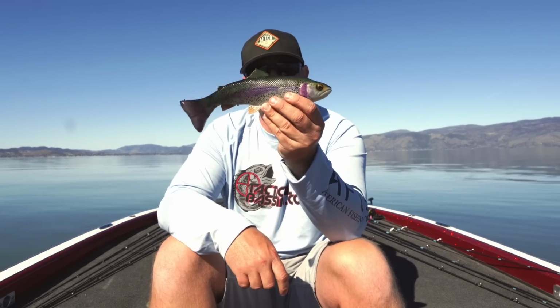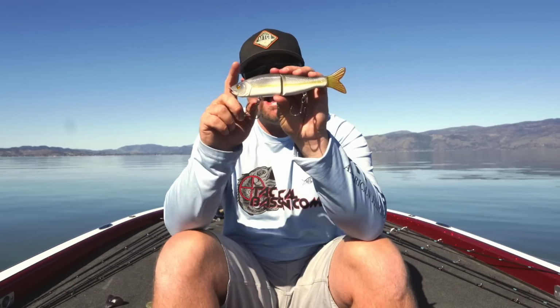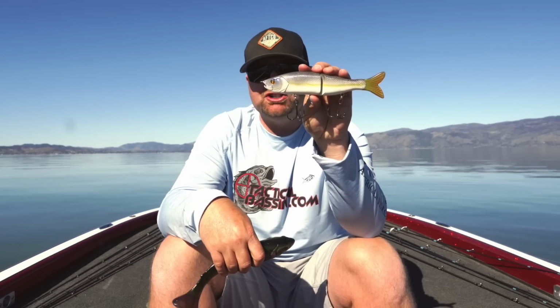The realistic category, this is the category where you're gonna trick that big fish into eating and you're gonna get bit on natural looking stuff. Or the reaction category. Has that fish seen this bait 1,000 casts, and now you have to do something different to trigger that big fish to eat?